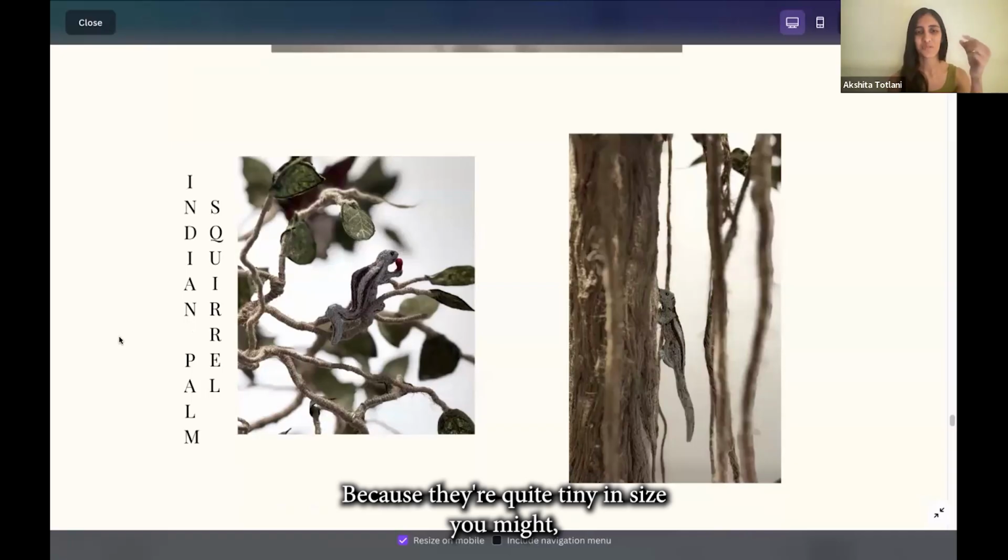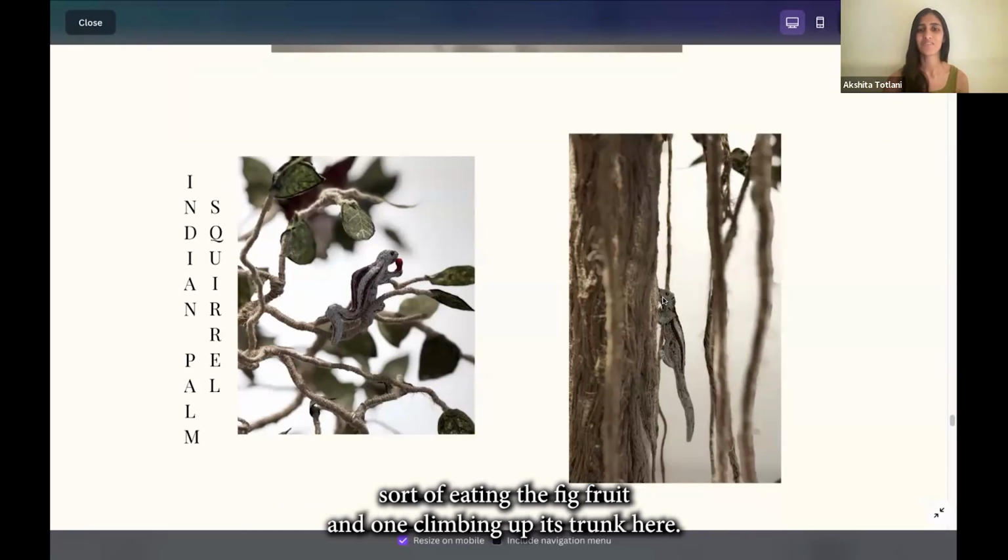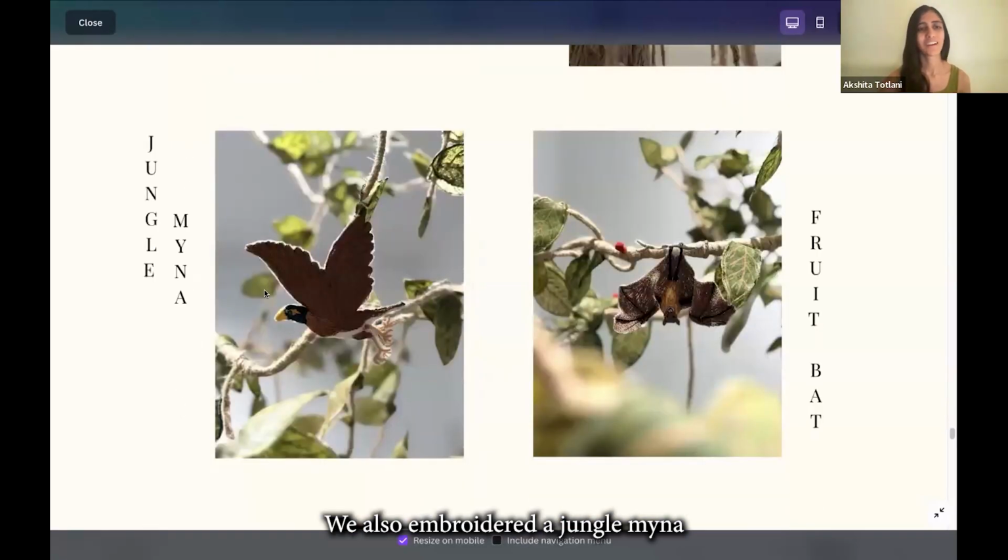And once you see the banyan, you try to spot the squirrel that's nested on the 3D banyan tree. Because they're quite tiny in size, you wouldn't have been able to spot it on the larger tree. But then we have one eating the fig fruit and one climbing up its trunk here. We also embroidered a jungle myna flying and a fruit bat towards the right.